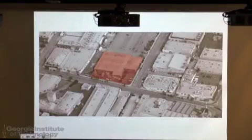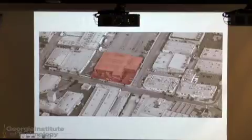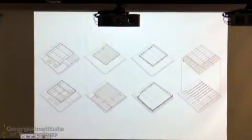So UCLA has had this property since the mid-'80s, and so it's a real agglomeration of old warehouses, some of really great vintage and others that are really kind of throwaway. So our first effort in the analysis with the faculty was to think about how much could we take away and what did we need to preserve to become the DNA of the development of the project.